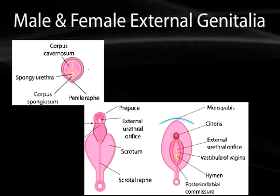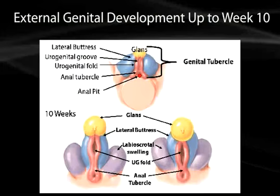In the next steps, you can start to see that the male will be encasing the urethra, and the penile raphe will fuse portions of the erectile tissues together, whereas in the female they'll stay separate, and there'll be a little orifice for the urethra and a separate orifice for the vaginal opening.